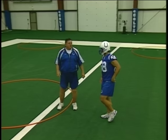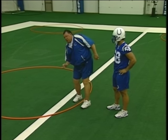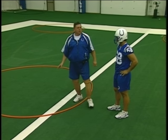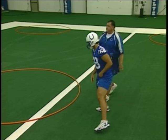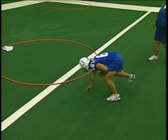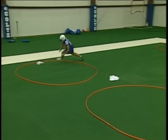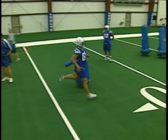Excellent work. Okay, continuing this figure eight, Josh is going to go this way. Remember, we're boring, and as we're turning the corner, we're getting that towel to exaggerate body lean, running low to the ground, and having that offensive tackle miss his punch. All right, Josh, on your own. Finish. Nice job, all right.